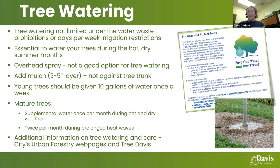And so tree watering is not limited under the waterways prohibitions or the days per week watering restrictions. It is limited in that you can't water by sprinkler spray irrigation more than three times per week, but you really should be watering your trees less often, like we said, less frequently, and deeper watering. So the overhead spray is not a great option for tree watering. Part of this is because it's not really getting water down to the roots. And as we were mentioning, you're watering more frequently and not for as long of a time period. You're not really driving those roots down to be able to pull water up through the soil.